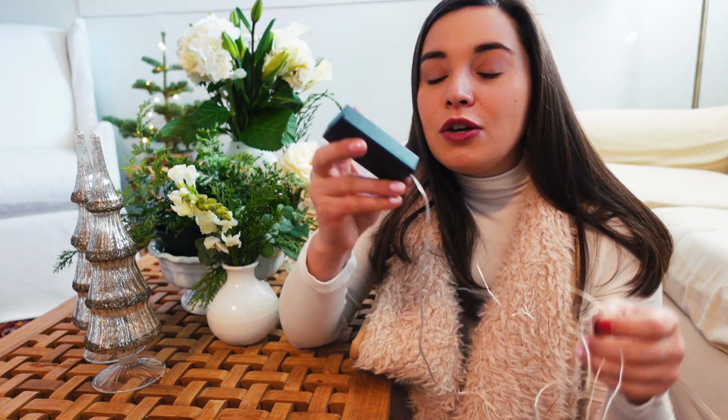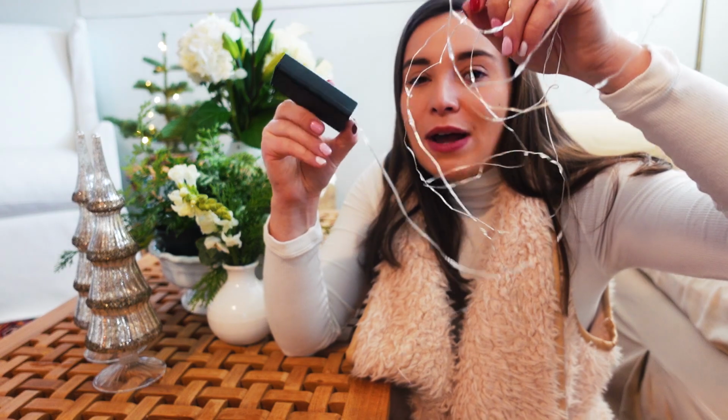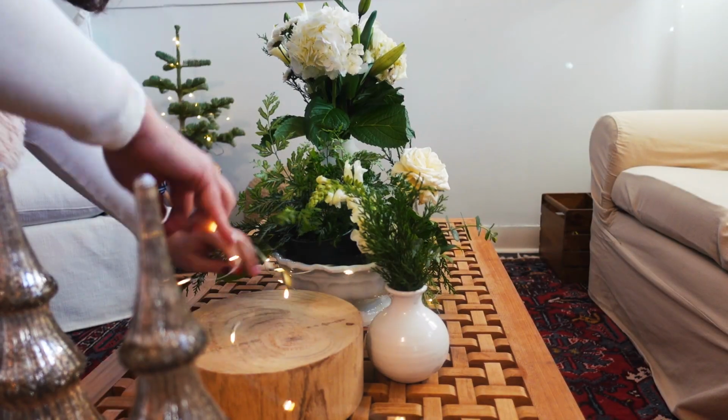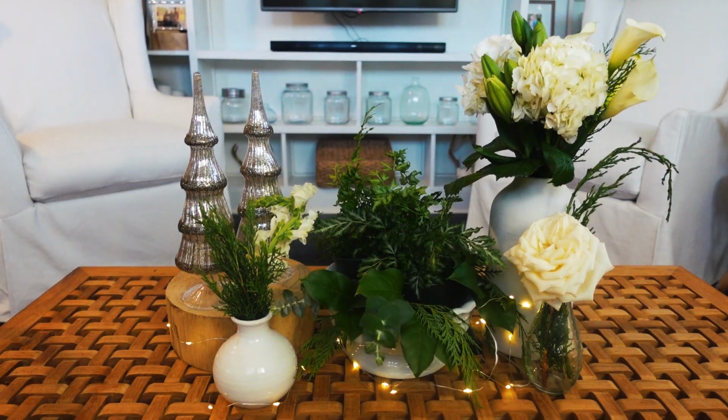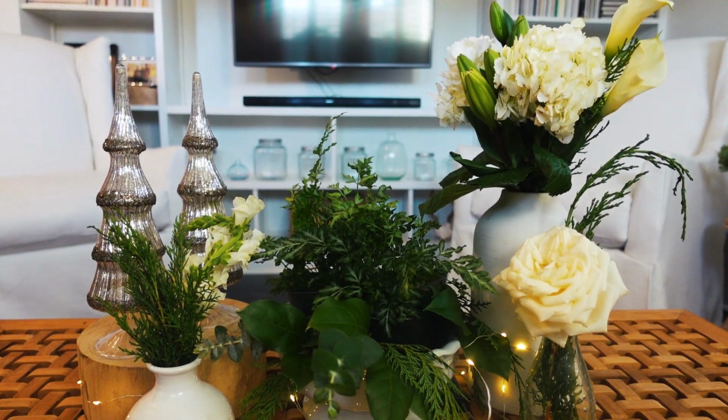Then all of my festive lights, I'm going to add in those LED string lights kind of around it, tuck it in to add some festive, really cozy lights to this centerpiece because I just can't bear to get rid of any of them yet.